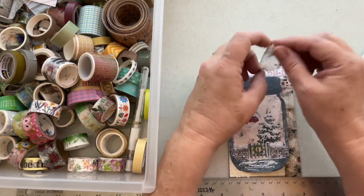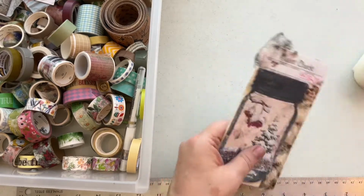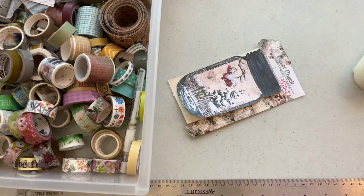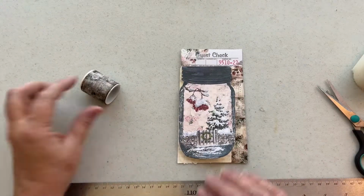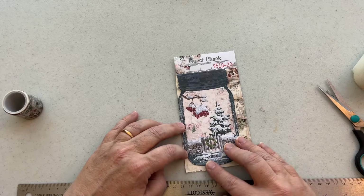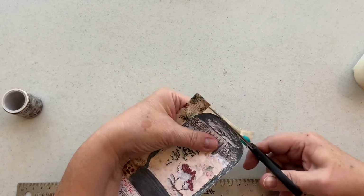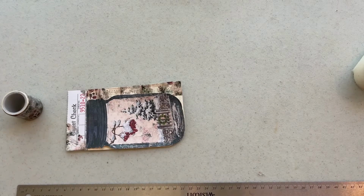And I have that little bit that I first pulled off and I make it work on the top of the guest check. Now time to trim with those silly scissors. You can be sure that the next time I do some crafting, I'm gonna have my tools at hand, or I'll stop being lazy and get up and go get it. Now I like the idea of the mason jar so much that I decided to trim the guest check so it looks like it's supposed to be there.